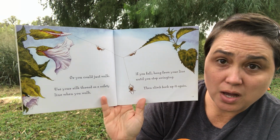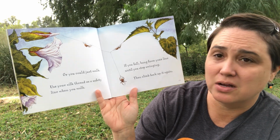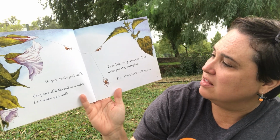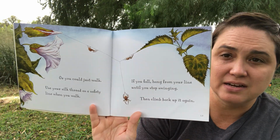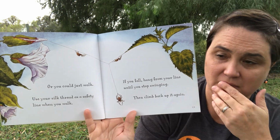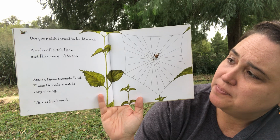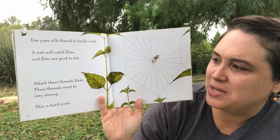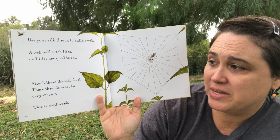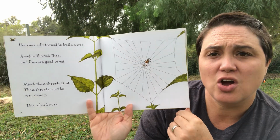Or you could just walk. Use your silk thread as a safety line when you walk. If you fall, hang from your line until you stop swinging, and then climb back up again. Use your silk thread to build a web. A web will catch flies, and flies are good to eat. Attach these threads first. These threads must be very strong. This is hard work.